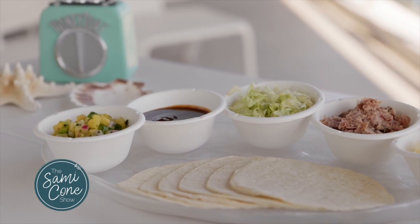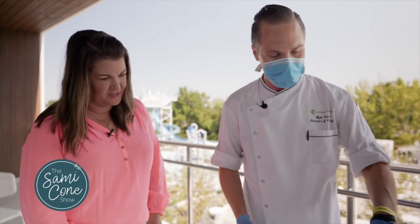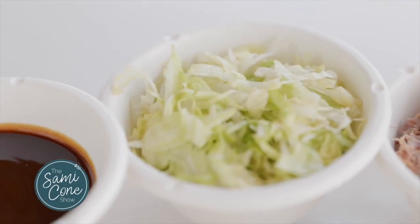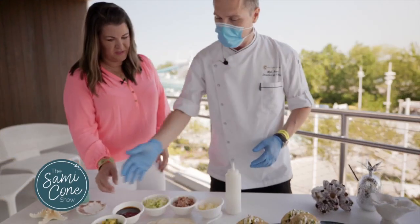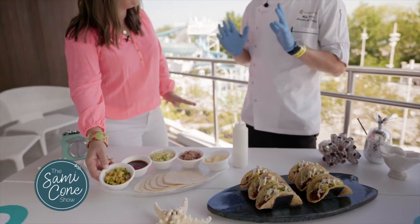And then we add the barbecued pork. You're just going to heat up the pork and add a little bit of barbecue sauce. We top it with a little bit of shredded iceberg lettuce. And then our pineapple pico. Now this is a star, this pineapple pico de gallo. Tell me this is easy to make.